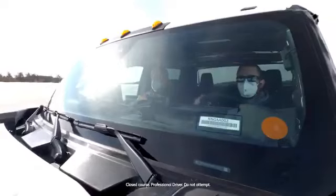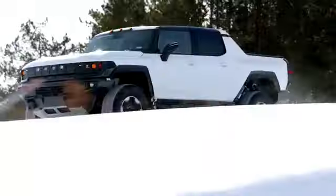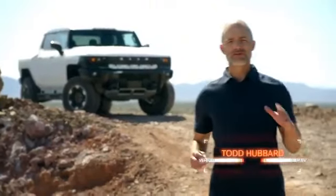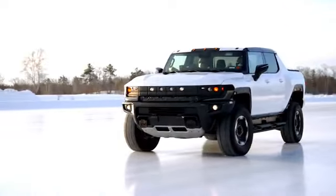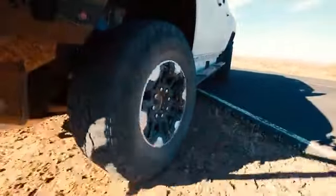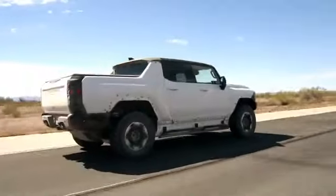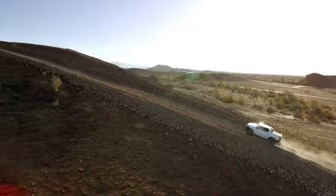All across the country, testing and validating the GMC Hummer EV's revolutionary capability and durability. And yes, it's a beast. We began testing prototype vehicles last year, here in Yuma, Arizona, at GM's Desert Proving Ground, and in Michigan, at both our Milford Proving Ground and across Michigan's Upper Peninsula. We've really been putting the Hummer EV to the test, both on-road and off-road. And let me tell you, while Hummer EV's performance numbers are stunning on paper and in the simulations, this vehicle is even more impressive to drive in the real world.